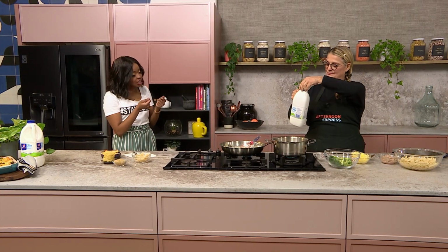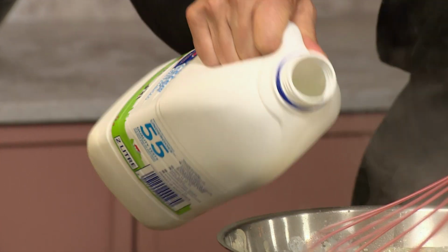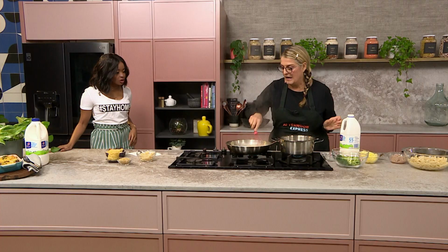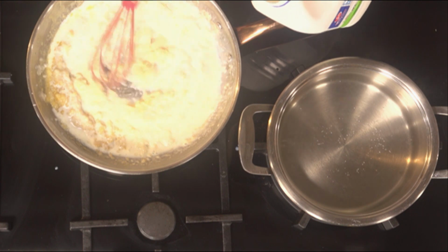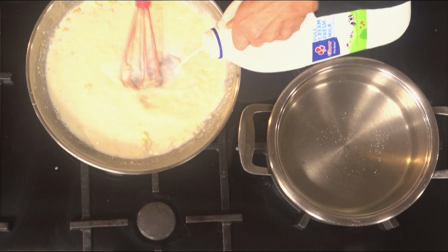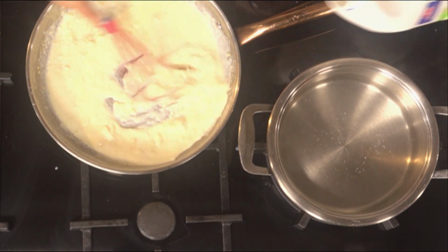A lot of people also say to pay special attention to the smell. When it starts smelling like popcorn, buttery popcorn, that's when you know it's good. That's 100% correct. But now my consistency isn't right. You see it's too thick. So I'm going to add a bit more water, and that is where the whisk comes in beautifully, because it's going to get rid of all those little lumps inside there. Beautiful. So you just keep that going.